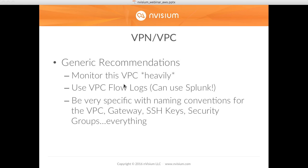Monitor that VPC heavily. Use naming conventions that make sense. Whatever naming convention you want to go with, make it very clear that that SSH key, or that security group, or that gateway, or whatever it is, has a naming convention that matches up with the function of that VPC/VPN. I say that because, going back to the fact that we're monitoring things, if you're trying to grok that data, you may need to say, if this particular naming convention comes across as having been changed, okay, we have a serious problem. We need to address that or look into it.